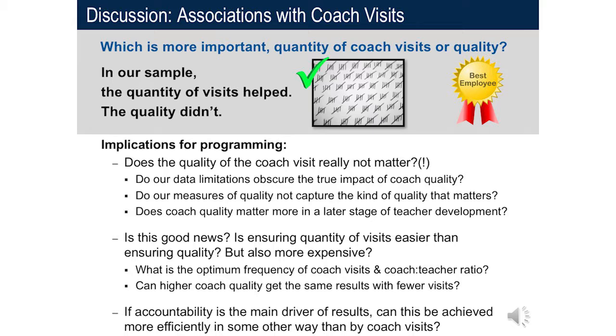Or do data limitations in our study perhaps obscure the true impact of coach quality? Or do our measures of quality not capture the kind of quality that matters? For example, our data didn't include whether coaches modeled the lessons or discussed assessment results, both of which have been hypothesized to be high-leverage coaching practices.